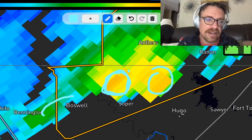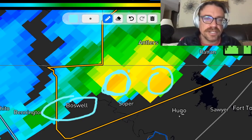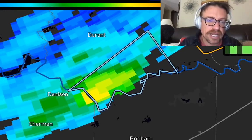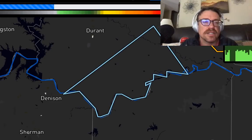Probably already fell out over Boswell. Boswell probably got hammered by 1.5 inch diameter hailstones. And this thing continues to lift off to the northeast. But the tornado threat, at least in the near term, appears minimal with this. Looks like we do have another echo top here developing back near the Red River to the east of Denison. That could be the next supercell in the line.